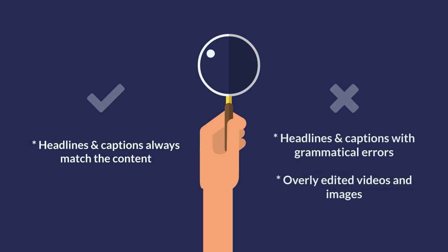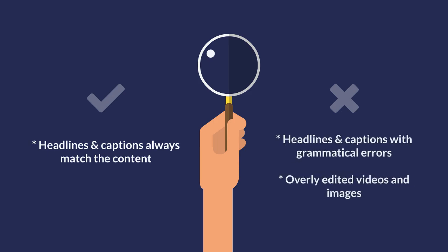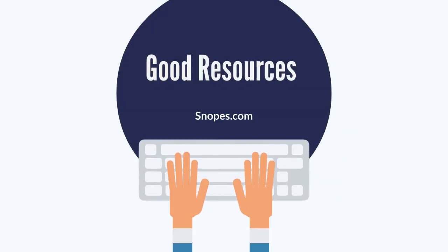Another tip is to look for signs of low-quality content. For example, examine the headlines and any captions with grammar errors or overly edited videos and images. Some good resources are Snopes or factcheck.org to verify news reports that seem highly unlikely.